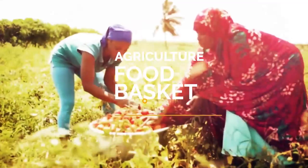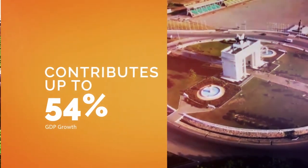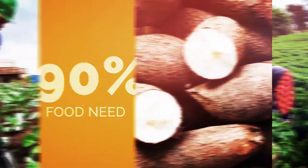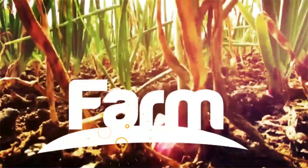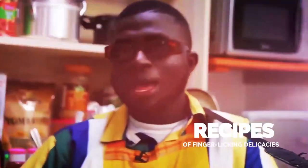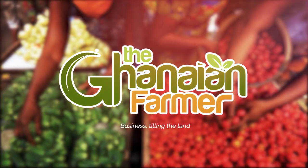Agriculture is the food basket of a nation and therefore the heart of Ghana. It contributes up to 54% of Ghana's GDP and accounts for over 40% of export earnings, at the same time providing over 90% of the food need of the country. This is due to the hard work of the Ghanaian farmer. Join me and your mom as we visit the farm, the market and agricultural-based industries. That's not all. We will also bring you recipes for finger-licking delicacies made with crops grown by the Ghanaian farmer. The Ghanaian Farmer. Business tilling the land.